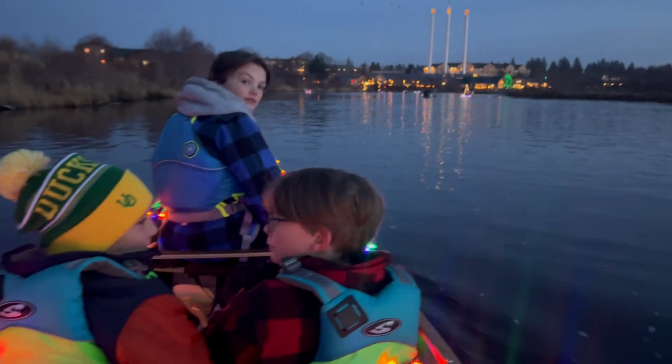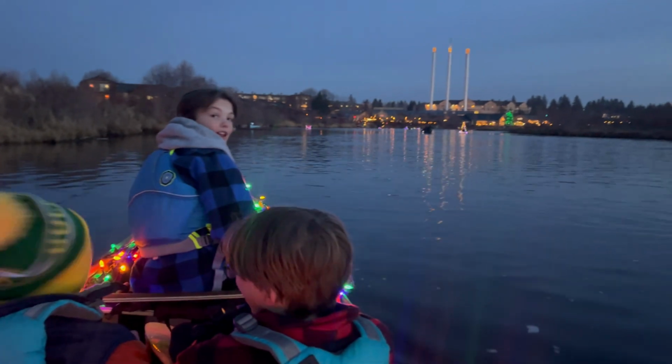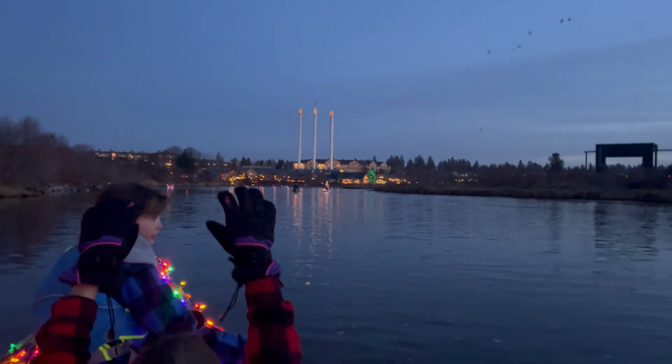All right, we've made it out here. Paxton, how's our ride looking? There's the old mill three stacks. Got a few boaters up ahead of us.